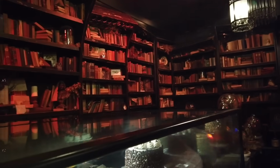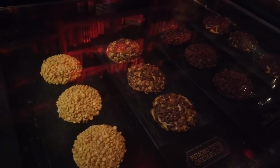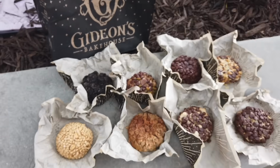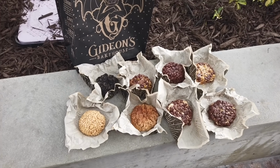The Kringla cookie is a white chocolate chip cookie that's filled with a complex mix of flavors like coconut, caramel, and vanilla, and then Gideon's takes it a step further by adding freshly ground coffee beans in the cookie. They are limited each day and they're first come first serve. They are $12, but don't worry, this cookie is massive.